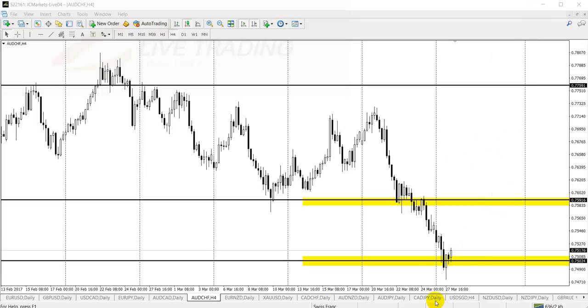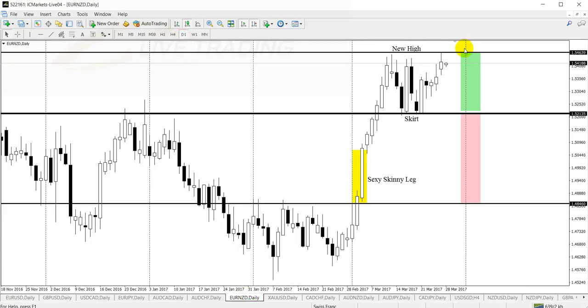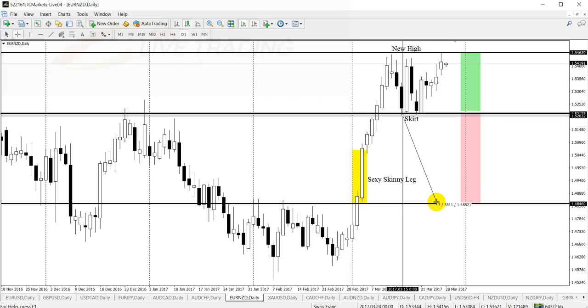Counter trend is a bit risky, but I always trade with the trend. This is Aussie Swiss franc. Euro, New Zealand dollar, this is a skinny leg setup. If you ask me, there's an opportunity of, wow, 350 pips.